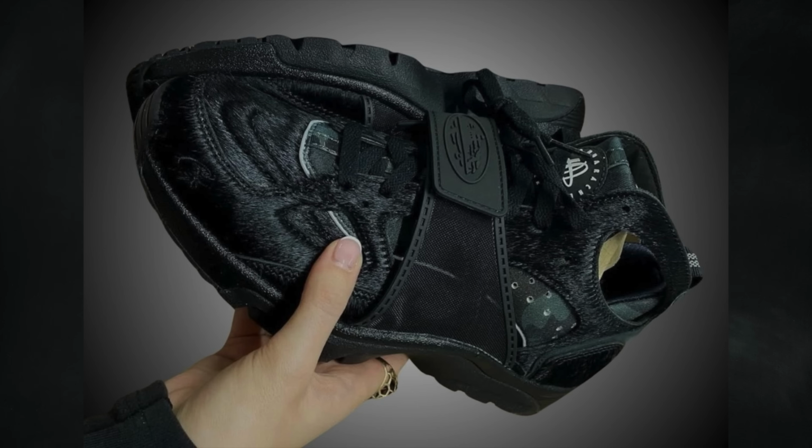Unfortunately, we only have the 1 photo at the time of recording, but I'm sure we're going to see some more images soon. Now, as for a release date, unfortunately, we don't have one, but they are expected to debut in December, and the retail price is $210. Also, what I'm hearing is that this is going to be an exclusive to Corteiz's website.